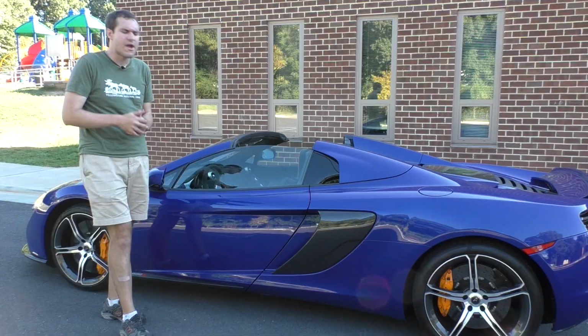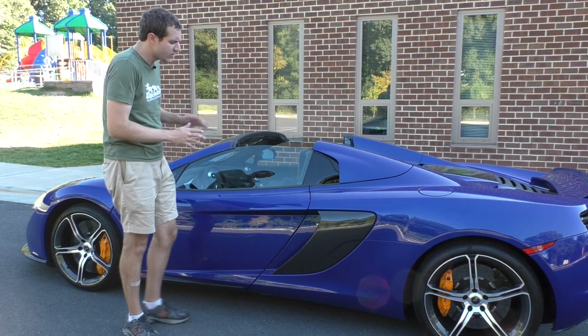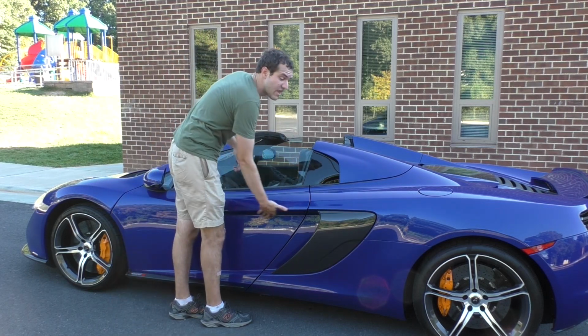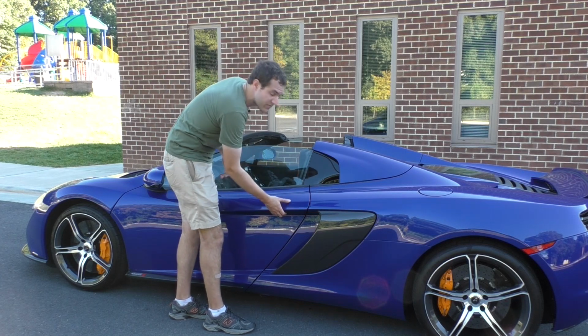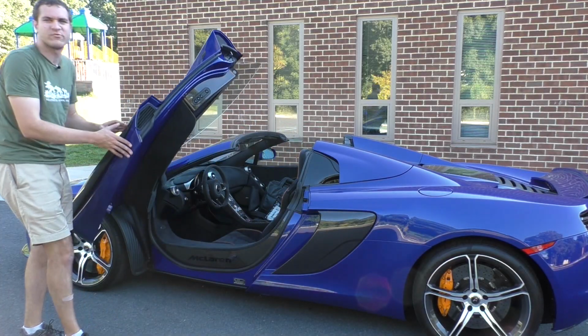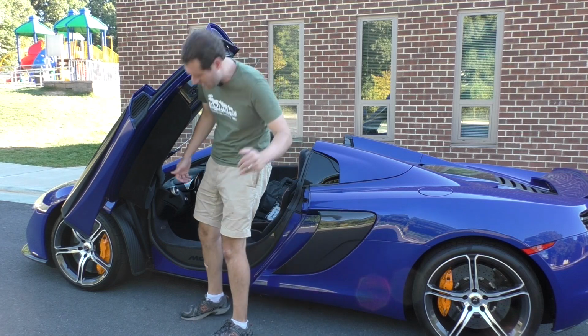You also might be wondering how to get inside the 650S since there's no visible door handle. Well, fortunately, McLaren hasn't kept that stupid magic door handle thing from the MP4-12C where you just slide your hand under and hope it opens. Instead, you slide your hand under, but there's a little button down here. You push it, and the door pops right open. And then you are left to try to enter the car as gracefully as you possibly can.